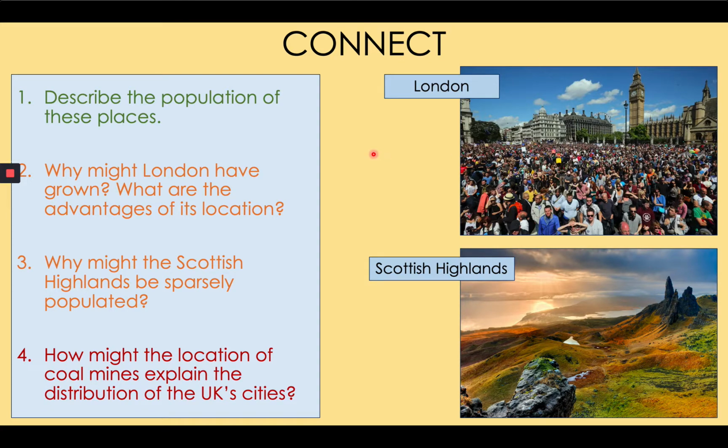Number 1, describe the population of these places in these photos. Well, you should have said that London is densely populated, lots of people in a small amount of space, whereas the Scottish Highlands is sparsely populated, meaning that there aren't many people in the same amount of space. Population density is measured as number of people per square kilometre. So if you put a square on the ground and it has sides that are a kilometre long, how many people are in that square?